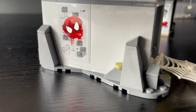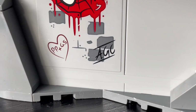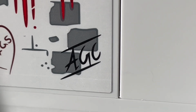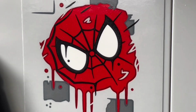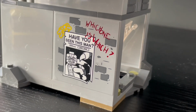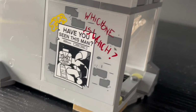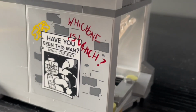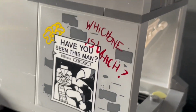And then the side of the wall down here has some graffiti. We got some references, like, what's that say? AGC? I'm not quite sure what that is. Peter Parker and Gwen Stacy, and then the Spider-Man logo, I guess. And on the other side here, we got more graffiti. Have you seen this man at Scorpion? Which one is which? I'm pretty sure that's a reference to Scarlet Spider being a clone to Spider-Man. And there's more graffiti here, and I think this is really awesome.